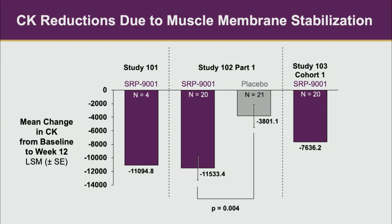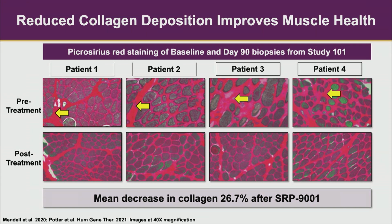The data also shows that these children who have been treated with gene therapy are getting really quite a significant drop in their CK values, on the order of an 11,000 point decrease in their CK within 12 weeks of treatment. So it's not uncommon for us who treat these children to see the CK going from say 18,000 down to 4,000. And this occurs really quite quickly after the gene therapy treatment. There's also data that's been published that shows an improvement in the fibrosis. So there's a mean decrease in collagen that occurs after the gene therapy treatment.